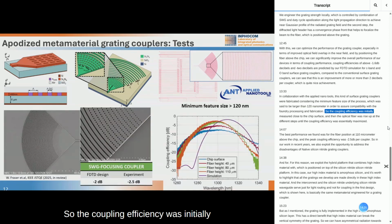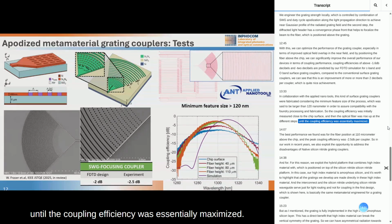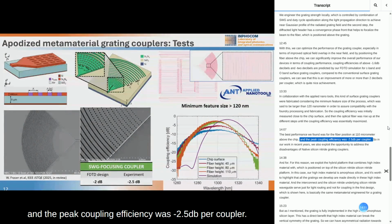fabrication. So the coupling efficiency was initially measured close to the chip surface, and then the optical fiber was raised up in different steps until the coupling efficiency was essentially maximized. The best performance we found was for the fiber position at 110 micrometers above the chip, and the peak coupling efficiency was -2.5 dB per coupler.